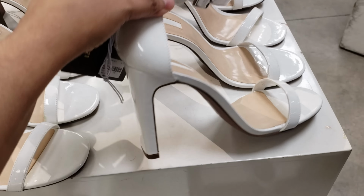And look at this one down here. This one's going to be $25. How fun are these? These are going to be $30. I actually think they're fun. This is something I would have worn a long time ago, before children. And look at this one. This one is going to be $30.